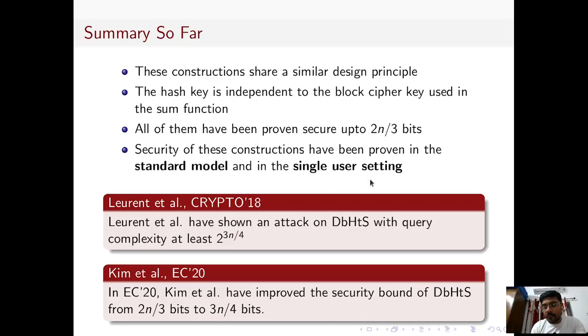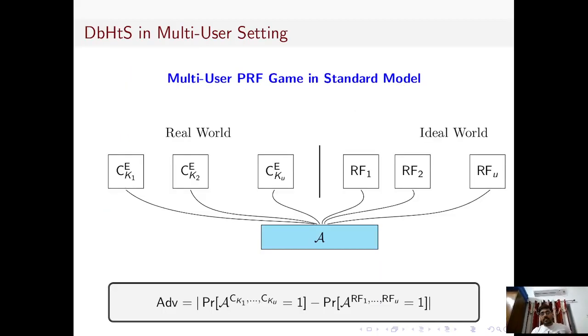So what will happen if you analyze the DbHtS construction in the multi-user setting? First of all, let me explain what the multi-user setting is. In the multi-user PRF game in the standard model, the adversary is not only given a single instance of the construction, but is given u independent instances of the construction. So in the real world, the adversary has access to u independent instances of the real construction, namely C_EK1, C_EK2, up to C_EKu. That means you can assume that u users are running independent instances of the construction, and in the ideal world, the adversary has access to u independent instances of a random function. And finally, the adversary has to distinguish these two worlds.